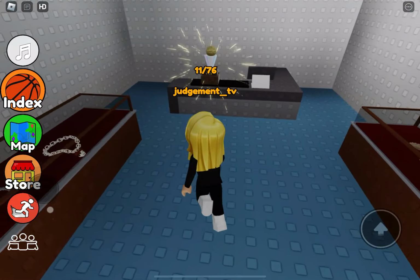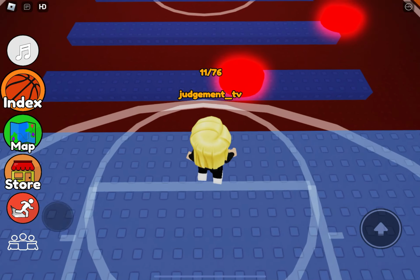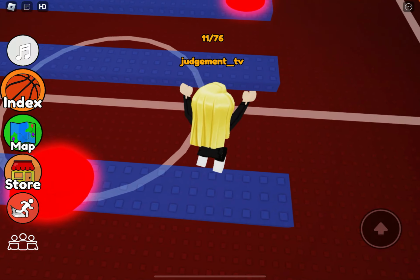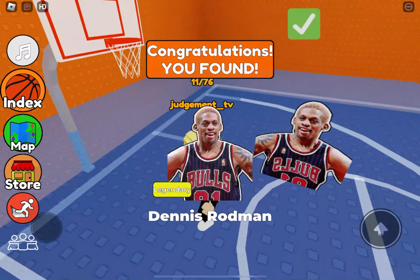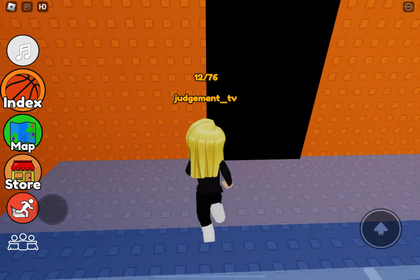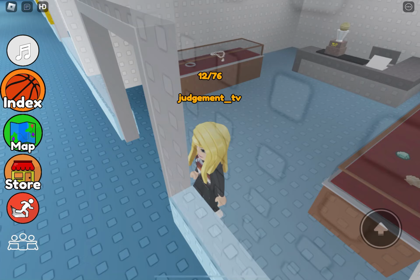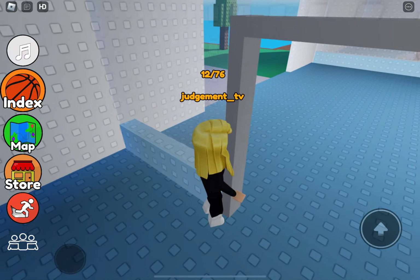So this I like. These teleports, and then you've got this lovely area here that is basketball themed. This is what they should have put a bit more of in the game. I do hope in updates they continue stuff like this because it's really good. Dennis Rodman I've heard of. Did he go out with somebody famous like, I want to say like Carmen Electra or someone like that, I can't remember.